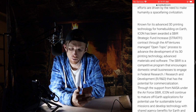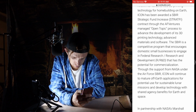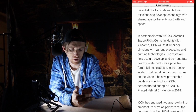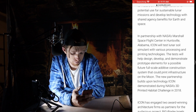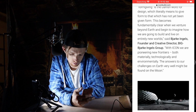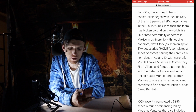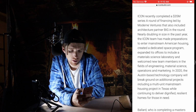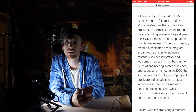Again, this is talking more about the small business grants and Icon. And here it says Icon will test lunar source simulant with various processing and printing technologies. Basically help further prototype their building system. Again, it's the architecture people. Icon recently completed a $35 million Series A round of financing led by Modern Ventures. So they're getting a lot more money than they previously had.